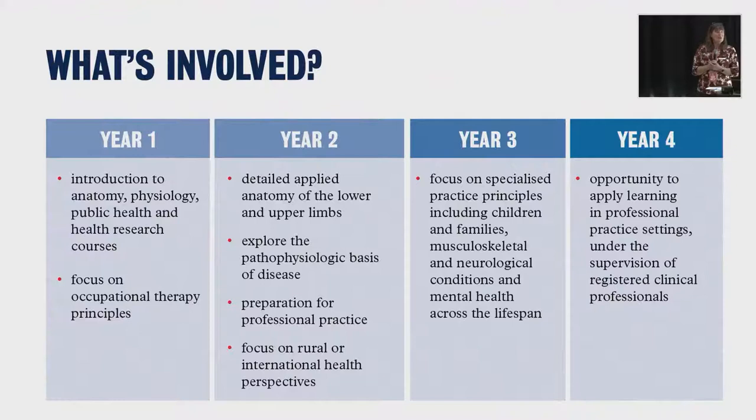So if we look at the structure again, it's similar. We've got year one where we've got some common courses, which are our bioscience, health and wellbeing, and communication courses in semester one, and then you've got your introduction to occupational science. And then in semester two, everybody does evidence-based practice, and biosciences again, and then you start to get into your more program-specific courses.